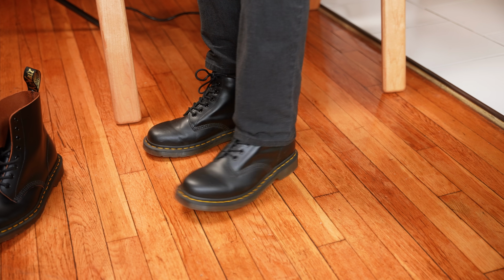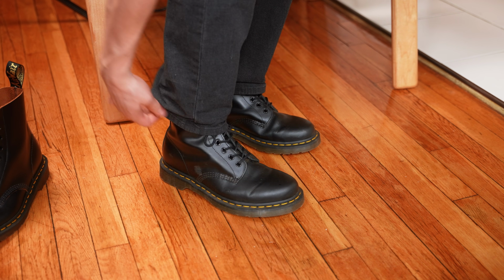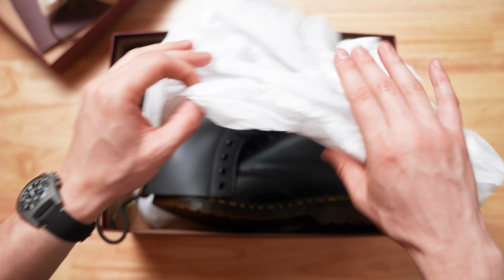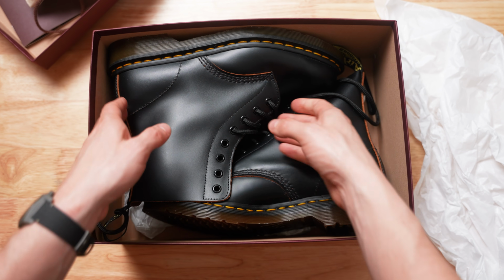But the most important thing is they're making it the old way and showing some form of appreciation for the original craft of the Doc Martens. Everything being made in England and being slower and taking longer to make a pair of boots is why the cost goes up a lot. That is the big piece of pie that you have to eat if you want the Made in England boots.